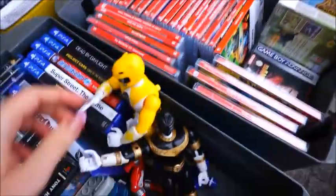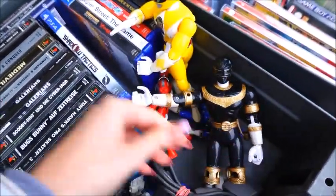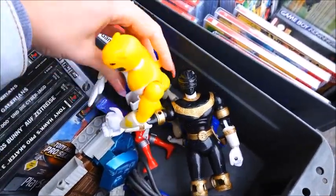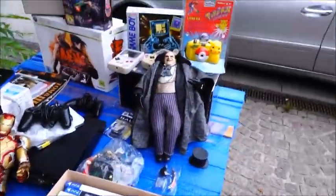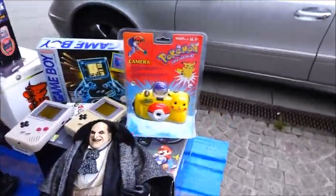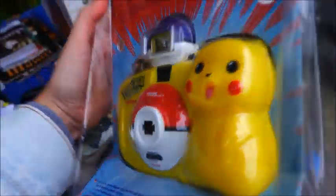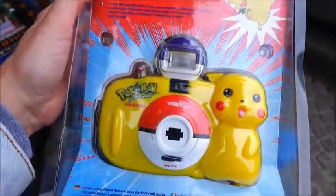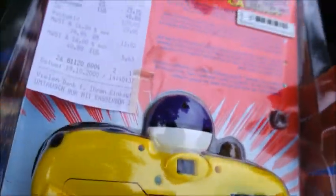Sadly, there are no girls' toys, but again, lots of Power Rangers. And you know that I don't pick them up. But the most interesting thing is actually this one. Do you remember at this very flea market, I found this, obviously out of the package, this Pikachu camera, and here it is in the package.